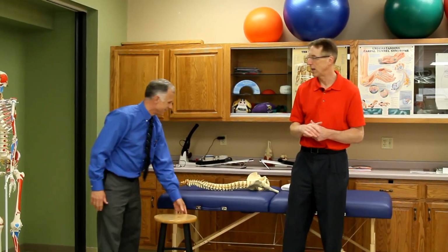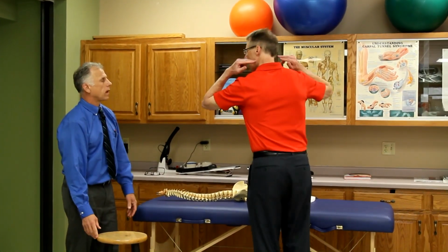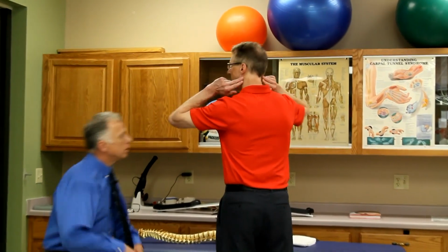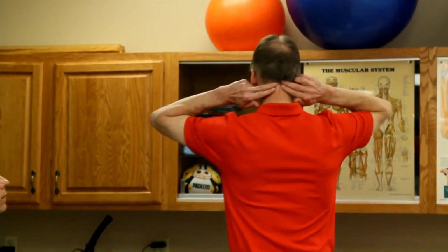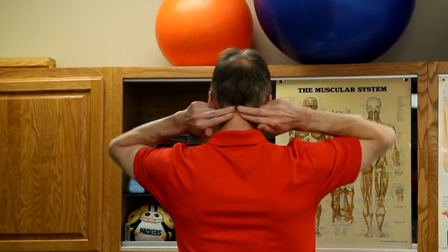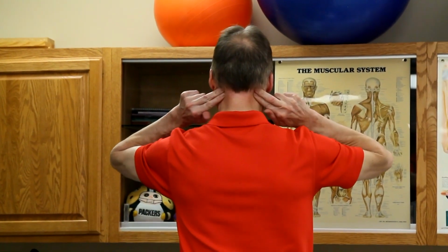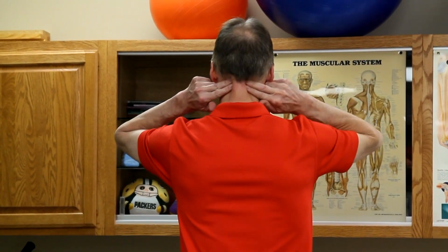So the first one, Brad, is very simple. A lot of the pain originates back here, even though it's going up and around here, so you're going to do little circles along the base of the skull. Start in and work your way out. I don't even have a headache and it feels good, Bob. Yeah, that's right. I'm showing them the profile.